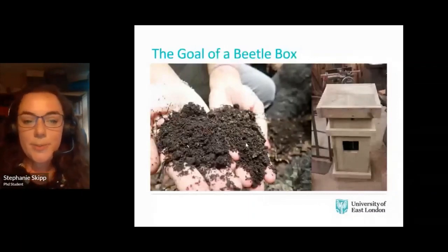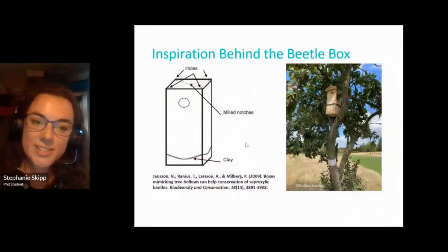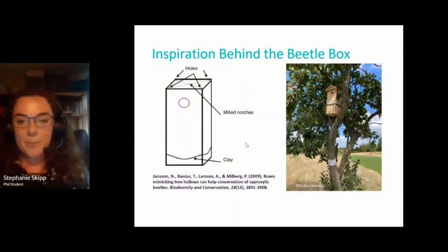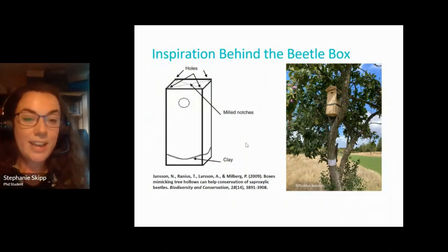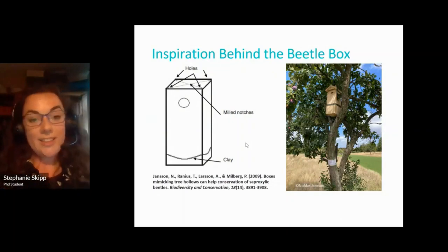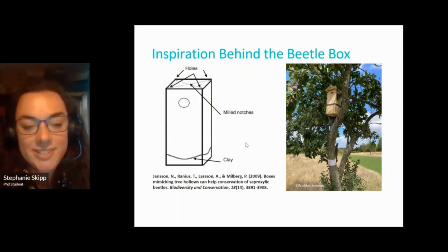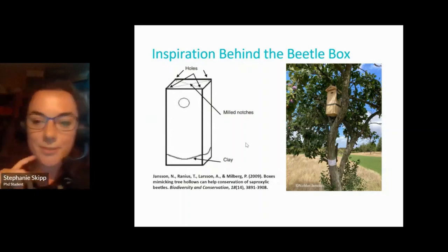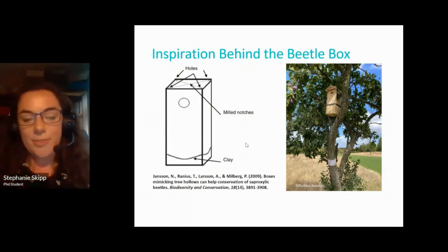The beetle boxes were inspired by some previous studies. There's a research team in Sweden that includes Niklas Jansson, and he's really a driving force behind lots of the beetle box work. Previous beetle boxes looked a bit like bird boxes that you might have up in a tree, because, as you can remember from the image that I showed you, you often get these hollows aerially up high in the trees. That's what he was trying to mimic with these beetle boxes, and he had quite a lot of success with that. This on the right is, I think, one of his most recent endeavours in orchards. He's trying to provide lots of habitat for threatened beetles.